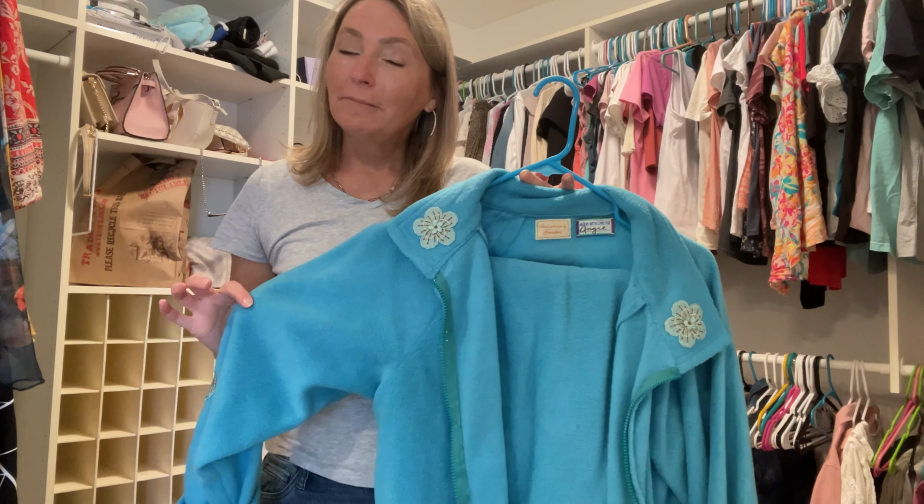I would hang on to those just in case. But if they are too many sizes from where you are right now, then maybe just give them the pitch. Some of you are gonna be shocked right now.